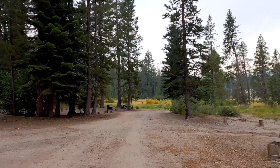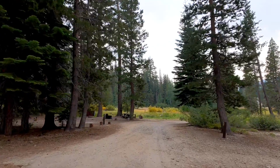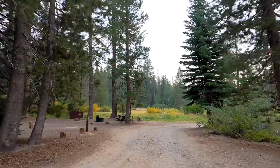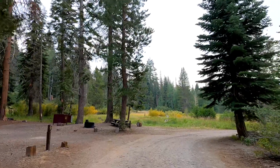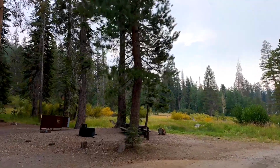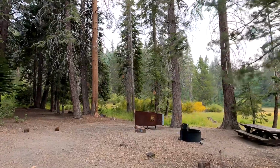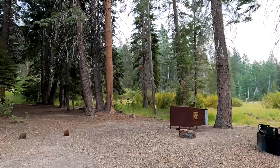What about the one on the corner? Looks pretty good. Looks like it'll work. That over there in the back for the tent. That looks flat. Yep, right over there. Either in back of the bear box or right by the picnic table. Back of the bear box. Okay, let's call it home. This is home. We'll see you when we set up.